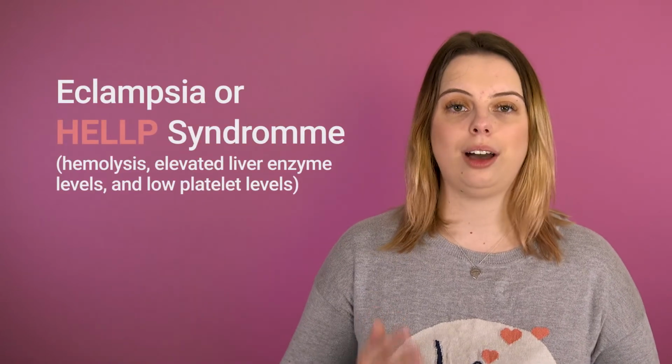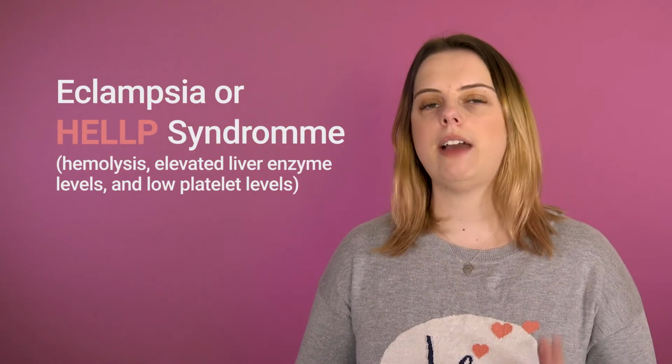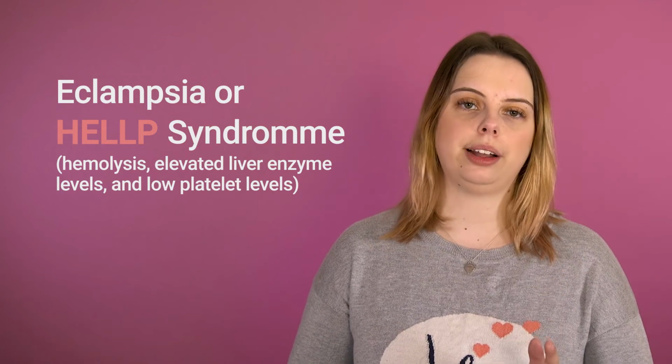In very, very rare cases, it can develop into something more serious called eclampsia or HELLP syndrome. These conditions are very rare, and usually preeclampsia stays as just that. However, it gives you a bit extra motivation to keep on top of your antenatal appointments to make sure that your blood pressure and your urine is fine.